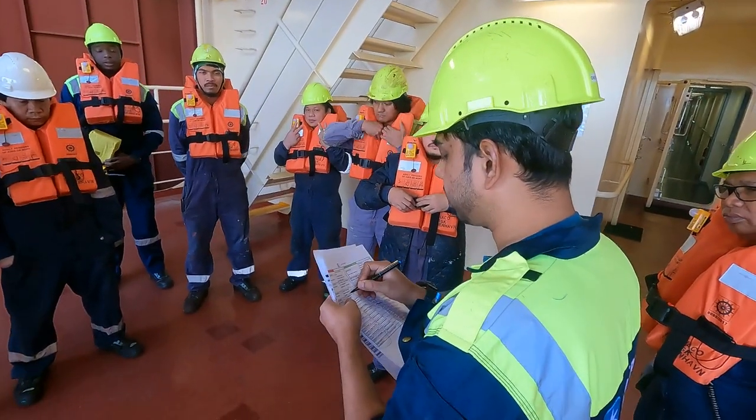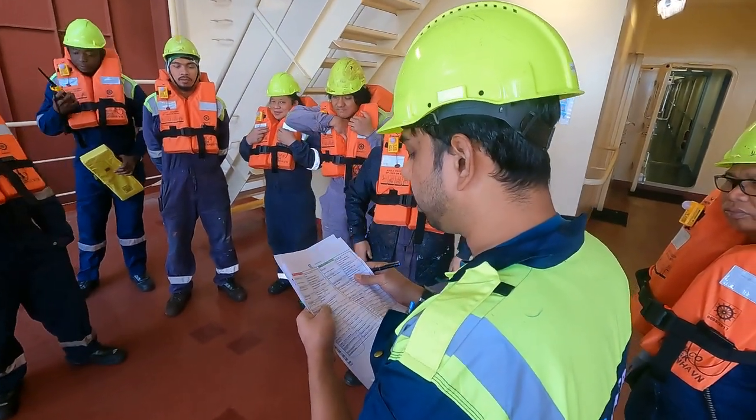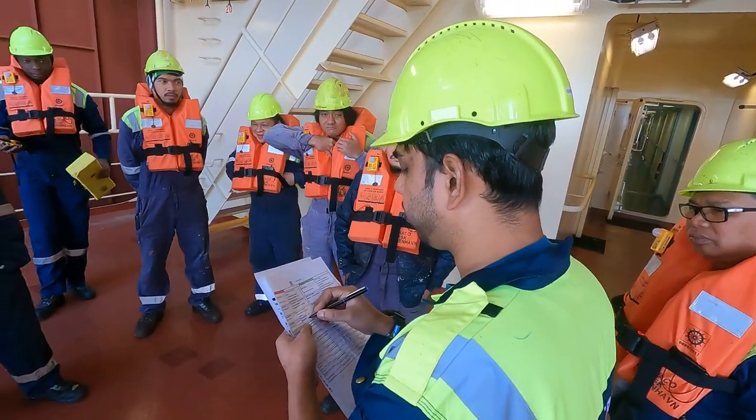Hendrik, second in command, responsible for lifeboat engine. Third engineer, substitute for the second engineer.